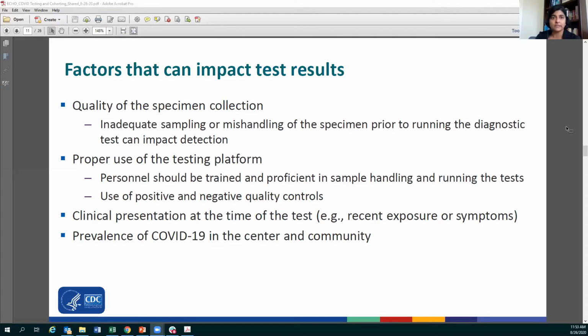But I also want to mention there are other factors that play into our detection of virus and the way we interpret results, starting with the quality of specimen collection. If we have inadequate sampling, the time that the swabs are taken, or there's some mishandling of their storage prior to being put on the testing platform, that can result in false negatives, for example, and failure to recognize virus even though it's present. I know a lot of centers are receiving and will continue to be receiving testing platforms, primarily the antigen rapid point of care tests.